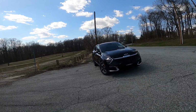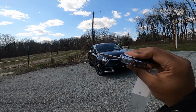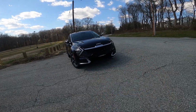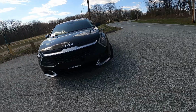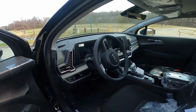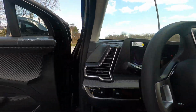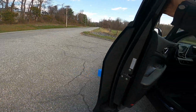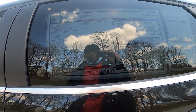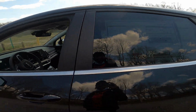Starting off with the outside, sorry for the wind guys, it's a little windy today, but this is your key fob. This is the LX trim, so it does come with a switchblade key. You have lock, unlock, a panic button. We're gonna go ahead and start it up real quick so I can show you guys what all the LED illumination looks like. This one is priced at $27,000. This is the LX front wheel drive 23 in Fusion Black.